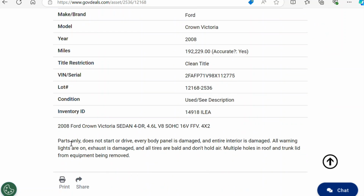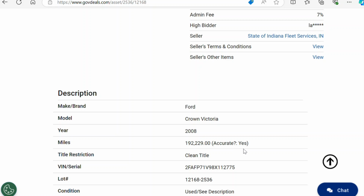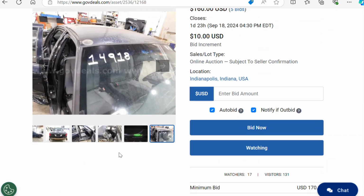It's an '08 Crown Vic with 4.6, parts only, does not start or drive. Every body panel is damaged, entire interior is damaged, which the interior wasn't that bad. We looked in there. We couldn't see very well, but it looked okay. All the warning lights are on, so I guess they mean dash lights. Exhaust is damaged, and all the tires are bald and don't hold air, which, all the tires were up. They were holding air. Multiple holes in the roof and trunk from equipment being removed. So it's an '08 with 192,000 miles on it.